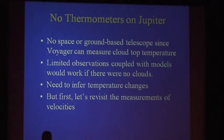There are no thermometers on Jupiter. We do not have the capability of any ground-based telescope or any satellite to measure the temperatures the way that Voyager did. So you have to infer the temperature differences. So when the white oval that formed from the pair of mergers in 2000 then turned red 5 years later, we wanted to know, is this a sign of temperature change on the planet?